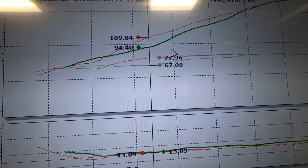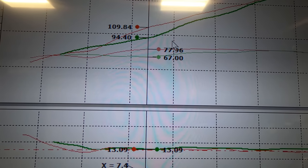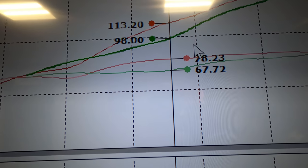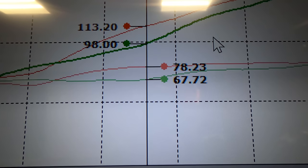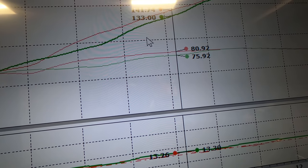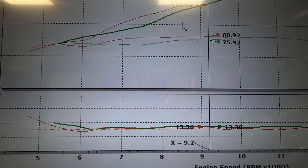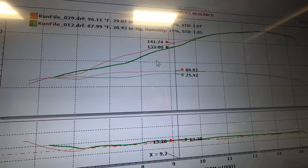So anyways, 77.96, that is virtually 78. And that is huge gains in the torque department. 67 to 78. And then even out here, we went from 75 to 80, so that's 5 foot-pounds of torque. That's at 9,200 RPMs.